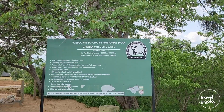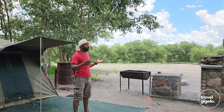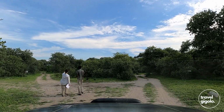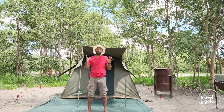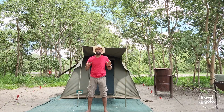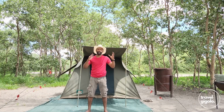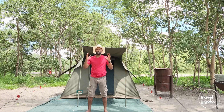Gate times in the summer while we're here, pretty much like the rest of Chobe National Park, are 5:30 a.m. to 7 p.m. The campsites are pre-assigned, which is something that I really like. I prefer to know that my campsite is assigned, so no matter what time I arrive at the campsite, my campsite is there. And also it means that there's no encroachment and so on. So I really like that, and I wish that more camping areas would do that.